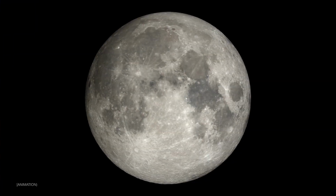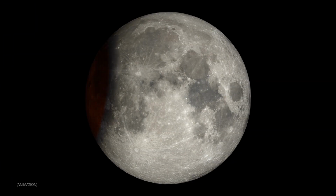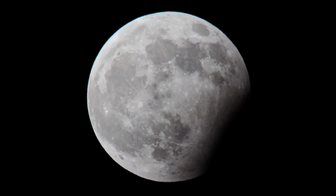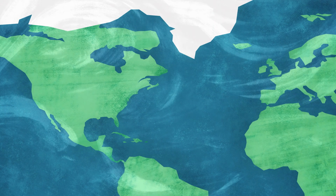Plus, it's going to show us a partial lunar eclipse. You'll see a little bite taken out of one side of the moon over about an hour. Check the timing of the eclipse for your local area using your favorite Skywatching app or website. In Europe, the eclipse takes place in the early morning hours, while in the US, it's in the evening, and that's while the moon's rising for the west coast.